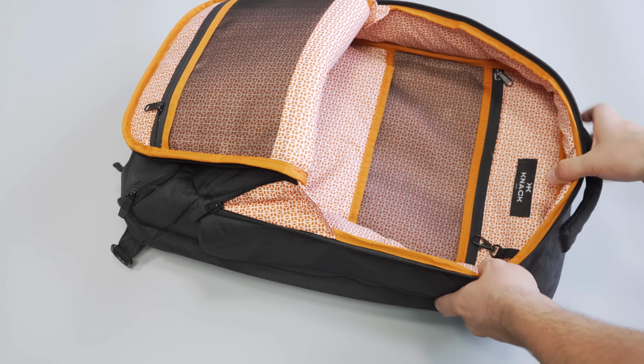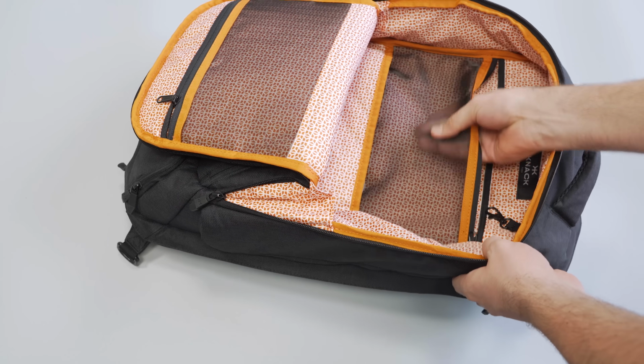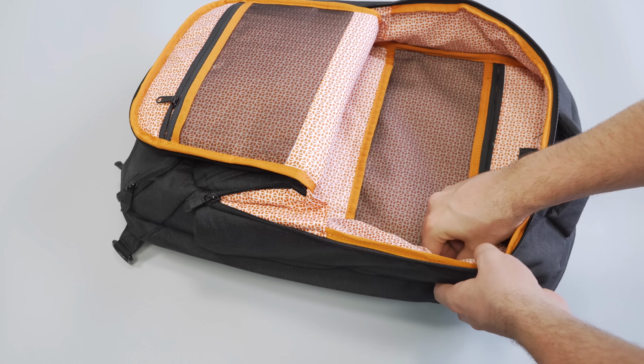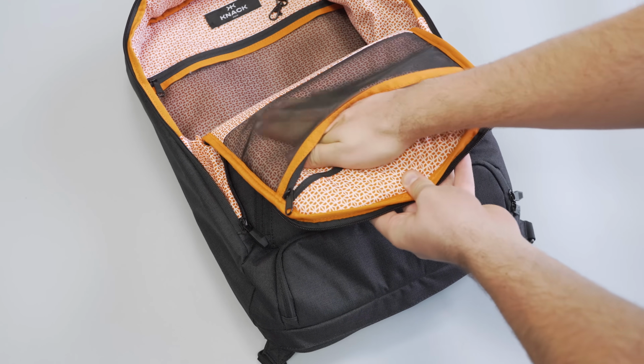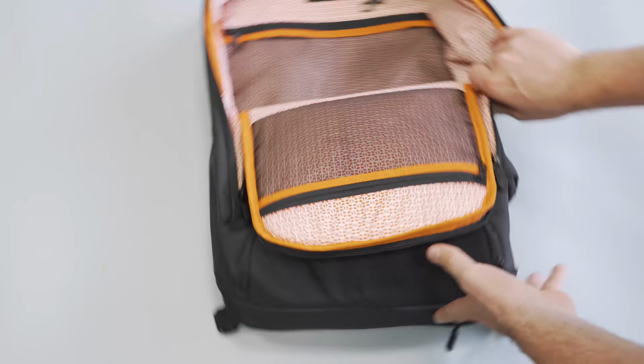And then we have a mesh pocket on the back and a mesh pocket on the front. Now this mesh material is nice because you can see through everything that's going on the inside. However, these pockets are not 3D, meaning there's not a ton of give in them. So if you want to fit larger items in, it's not really going to work too well. Generally better for smaller items and smaller tech gear.